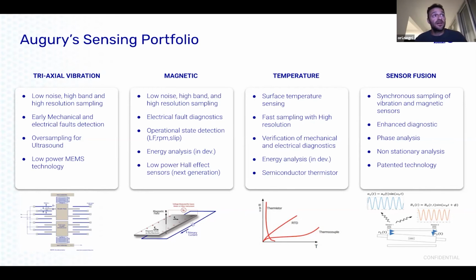We are also oversampling the MEMS in order to reach ultrasonic frequency, which gives high value to measure the ultrasonic energy. In addition to the vibration sensor, we also have a magnetic sensor, as I said before, to analyze the magnetic signature of electrical faults. But in addition to that, which is really important, we also use the magnetic sensor to detect operational mode, which is very beneficial and crucial in order to differentiate between machine health anomalies and operational anomalies.